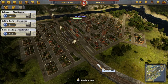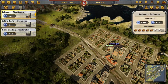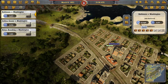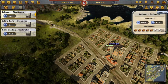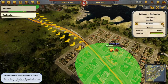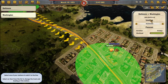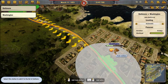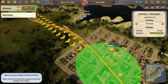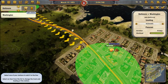What I would, however, like to do is actually set Baltimore, Washington. How do I actually set up the rail line? Ooh, can I? Is it something in over here? Copy rail line, leave. Select the station, add a station, add an extra. Ooh, here it is. At Baltimore.